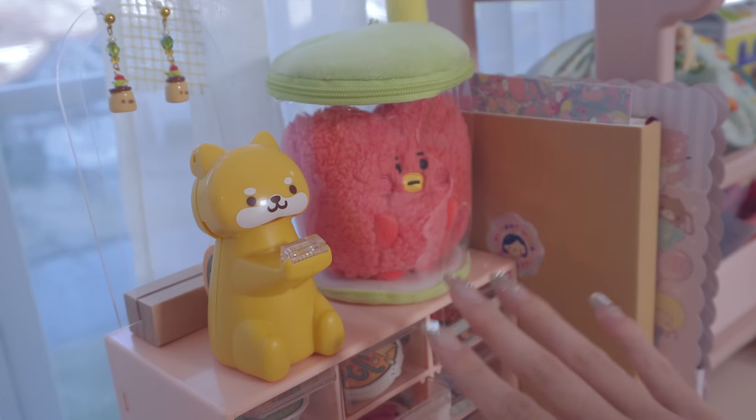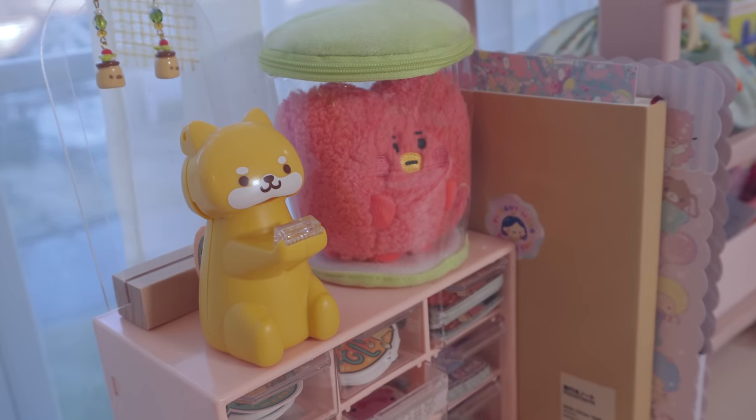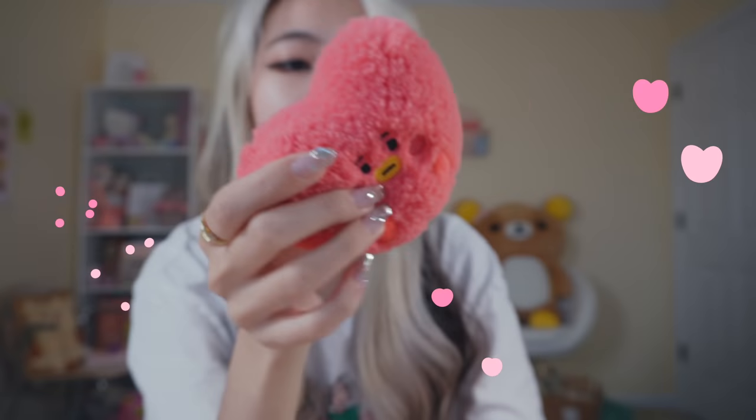I'm not actually a big BT21 fan because I don't listen to K-pop, but he is too cute, so I had to get him when I went to New York. Like, look at him. How could you not get him? He's a little heart guy in a little cup, and you can free him. He's so soft and so cute. And I love him. Literally baby vibes because like, oh my God, free him.